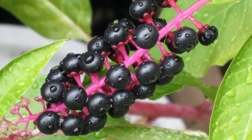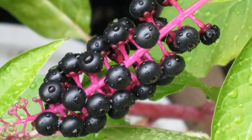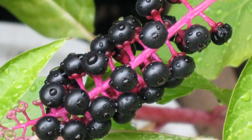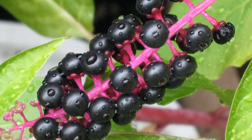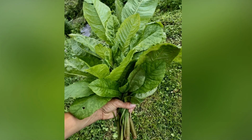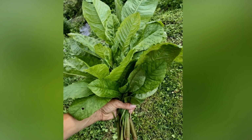Identifying pokeweed is the first critical step. Young plants, under a foot tall, are the safest for consumption. The plant sports a reddish-purple stem and elongated leaves with clusters of green berries. Remember, the berries are never safe to eat. If pokeweed is eaten raw, it can cause nausea, vomiting, diarrhea, and even death.